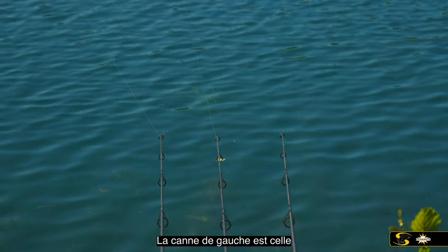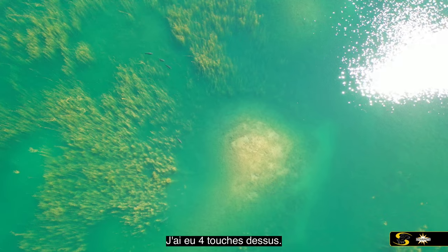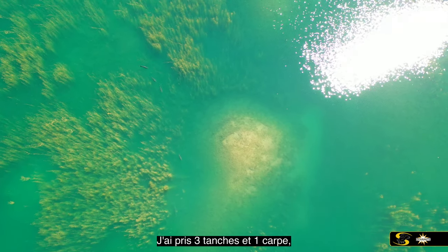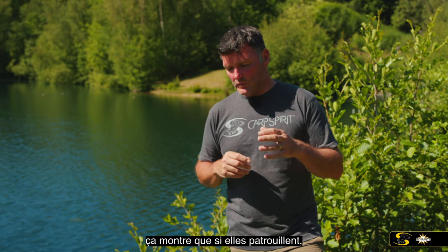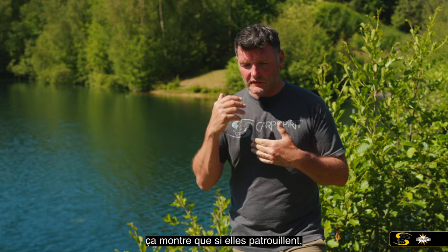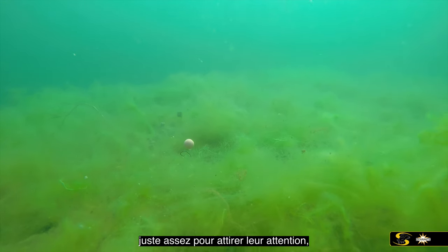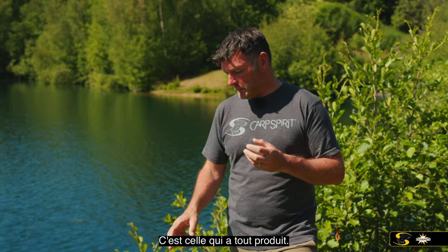The left-hand one is the one that's been doing all the action. So I've had 4 bites on it in total. I've had 3 tench bites and a carp, all off the top of the bar, all on top of that silkweed, which really just shows that if they're patrolling over the top of it without putting too much bait on there, just enough to prick their interest, a pink bait on a green background really does stand out. So that's the one that's been producing the goods.